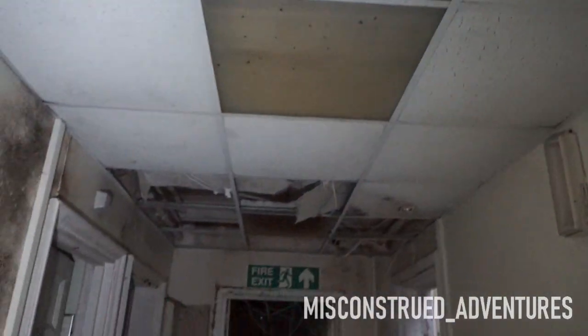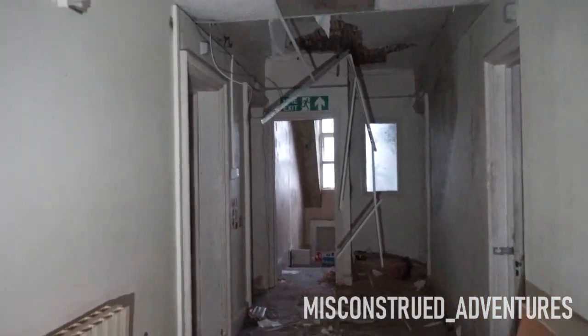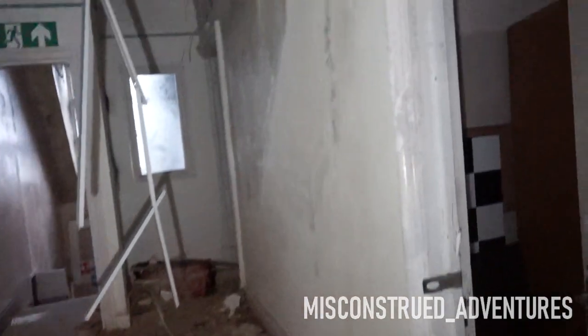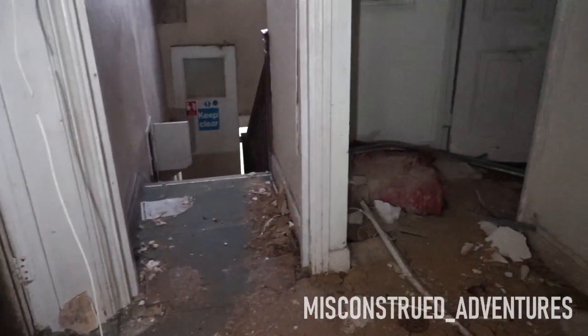And then they strip all the lighting out, all the copper wiring. And that leads to water coming in through the roof. And as you can see there, the roof starts falling in. And then the water gets through the floors. And then windows are smashed open, and they're left open. And then nature slowly reclaims.